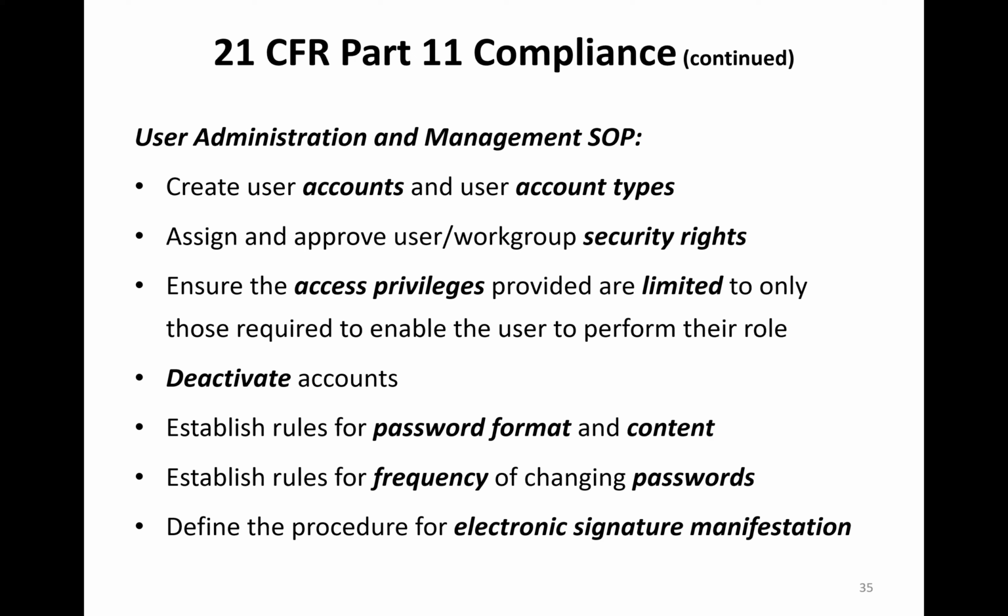Now, for user administration and management: creating user accounts, creating account types, security rights, getting those assigned, approving user workgroup security rights, making sure access privileges are limited to what's required to perform the role, deactivating accounts when someone leaves, establishing rules for password format and content and frequency of change, and defining a procedure for what is your manifestation of an electronic signature? What is the set of cryptic symbols that's going to be used to manifest that?